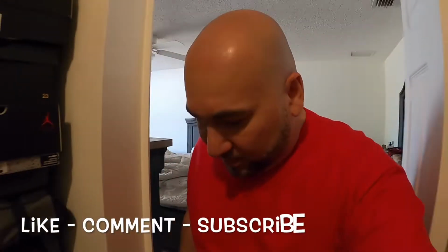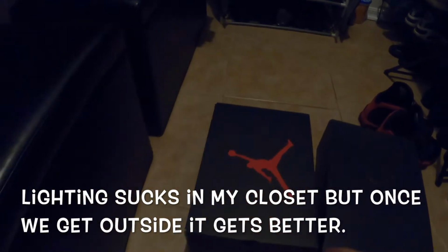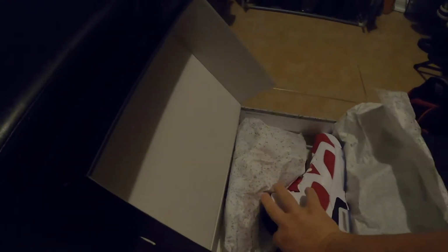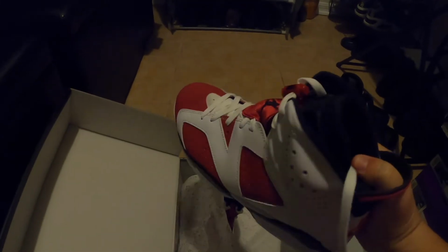I ordered some sneakers so I can ride the Ryker route. I've been trying to match them. I want to show you. I ended up getting these, the Jordan 6 Carmines, but I don't think it matches the red. I mean, the sneaker's fresh. It's a nice looking sneaker, but we'll take them out. We'll compare them, see what you guys think on that.